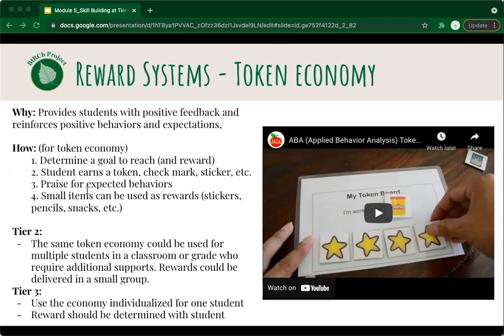After establishing a goal and a desired reward, the students earn tokens, check marks, or stickers, anything like that, towards their reward. So throughout the process, you want to praise the students for their expected behaviors. And once they reach their goal, the reward can be something inexpensive and small, such as stickers, pencils, a preferred snack, lunchtime with preferred staff, things like that.